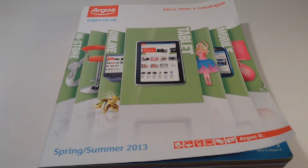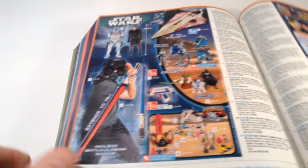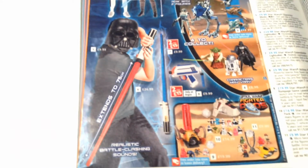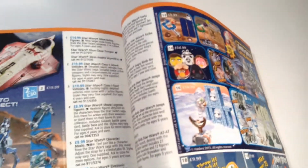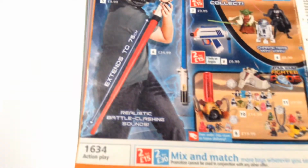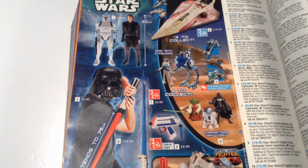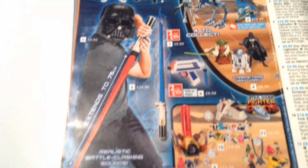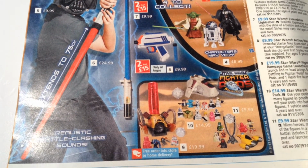But my issues with Argos aside, it's always exciting when a new Argos catalogue comes out because they've got a toy section, and as you see here, there is the Star Wars section. Now it's one page. You've got the Angry Birds over here, which accounts for half a page, and then you've got this 2/3 of a page here. I'm not including the descriptions because it's a full page if you include the descriptions. But you've got another lightsaber, another foam dart blaster, and then you've got the fighter pods down here.